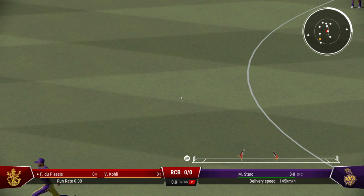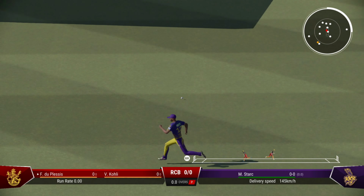Yeah. Onto the front foot. Super shot. Should be four. Found the gap with ease. Wasn't the worst ball you'll see, but it's still raced to the rope.